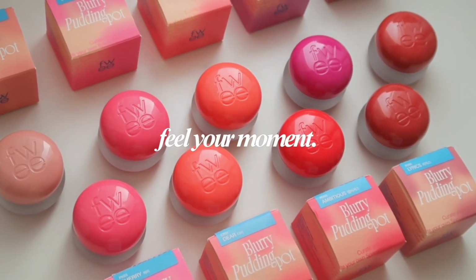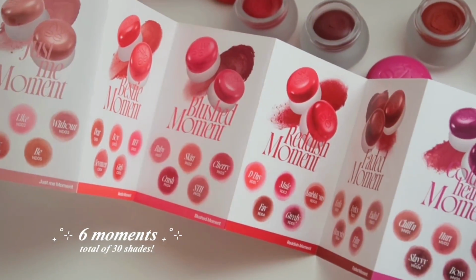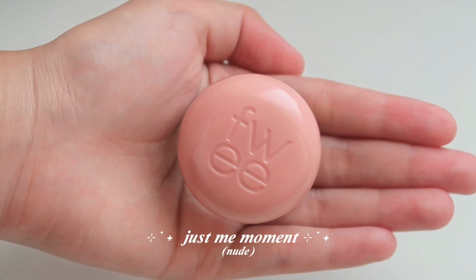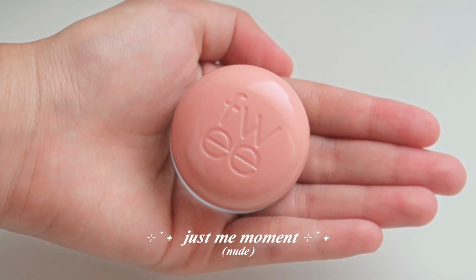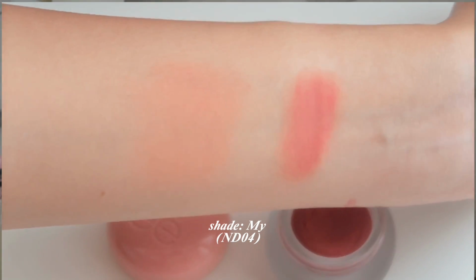So first, I'd like to show you muna guys the color variations na meron sila so that you could choose a color that works best for you. So fwee's slogan is feel your moment. That's why the colors are divided into 6 moments with different base colors each. So I have different color of each moment here. So first, let's start with the Just Me moment. This moment is more on nude shades or nude tone. And I have here the ND04, which is the shade My.